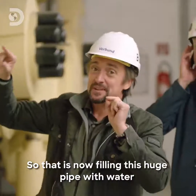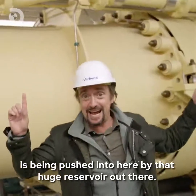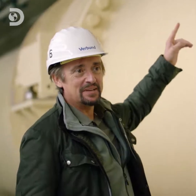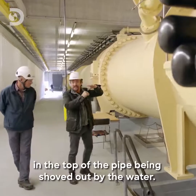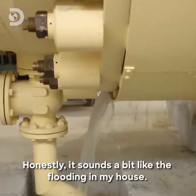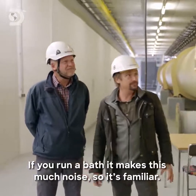So that is now filling this huge pipe with water. And that water, don't forget, is being pushed into here by that huge reservoir out there. No need to pump it. I can now hear a different sound starting. And that's the last of the air in the top of the pipe being shoved out by the water. There's an escape valve up there, and you can hear it hissing. Honestly, it sounds a bit like the plumbing in my house. If you run a bath, it makes this much noise. So it's familiar.